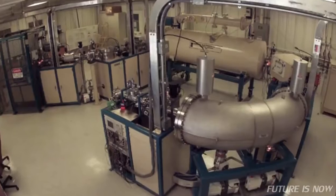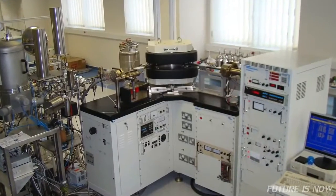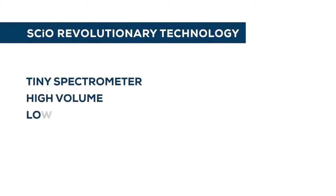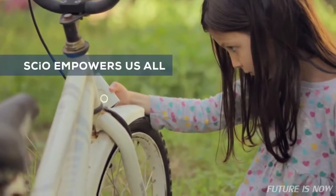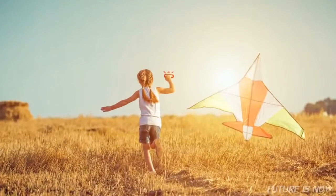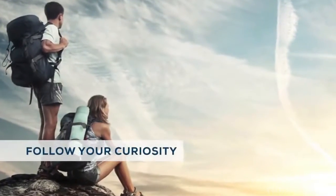Spectrometers are used today in labs around the world, but they are too large and expensive for everyday use. SIO is a tiny spectrometer that can be mass-produced at low cost. What's exciting about SIO is that it empowers us all to explore new frontiers right under our noses. You don't have to be a scientist. You just have to follow your curiosity.